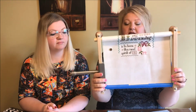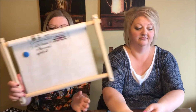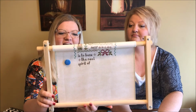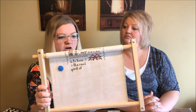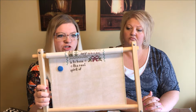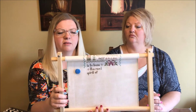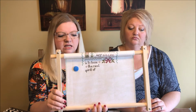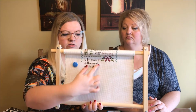And I didn't bother taking it off my Lowry stand. She's actually surpassed me because I haven't been working on it a ton. I've just barely gotten the words done here, and I did rechart the T on 2, I don't remember where it was, to make it a capital because it's the beginning of a sentence. So I did that, and then I've done these words.